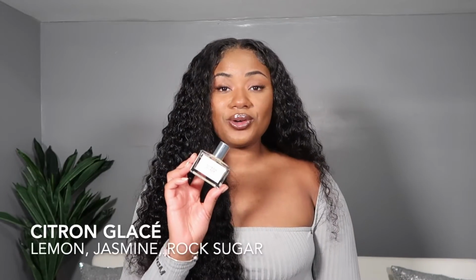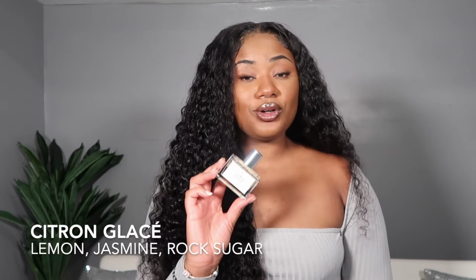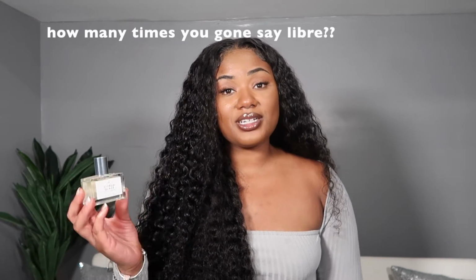Next here I have Citrine Glass. Immediately I noticed that citrus note just popped out. It very much lives up to the name that it has. It's very bold and standout, but it's still smooth. As soon as I smelled this, I thought about YSL Libre. Y'all know I love Libre, but the notes in this of the citrus really feel like it would layer well with Libre to me, because Libre does have top notes of mandarin in it, and I feel like this would really make those notes pop.